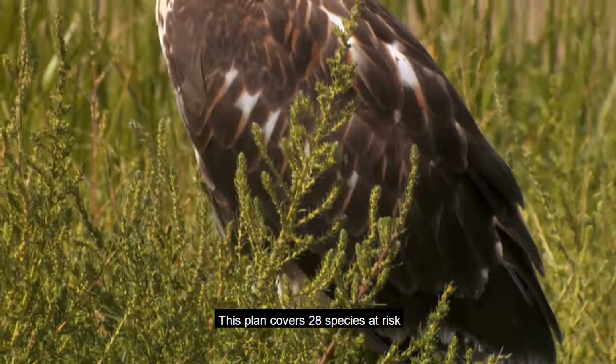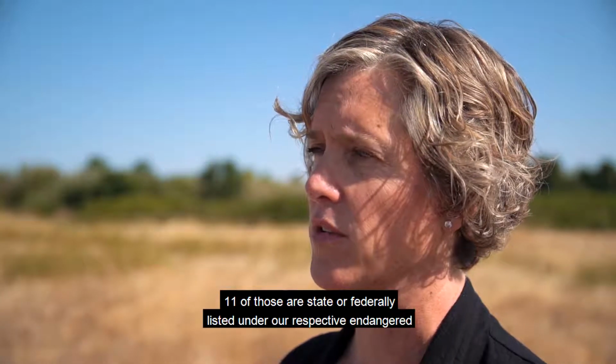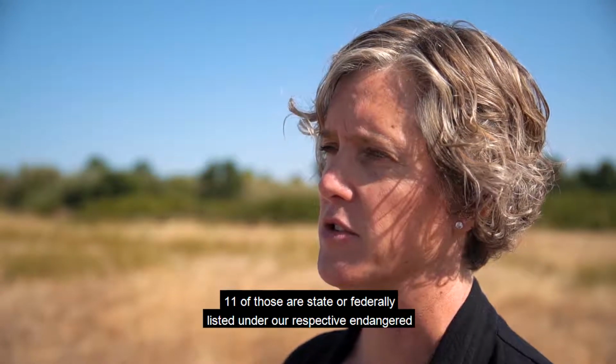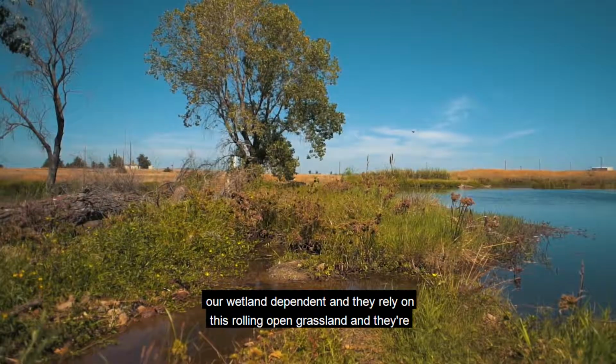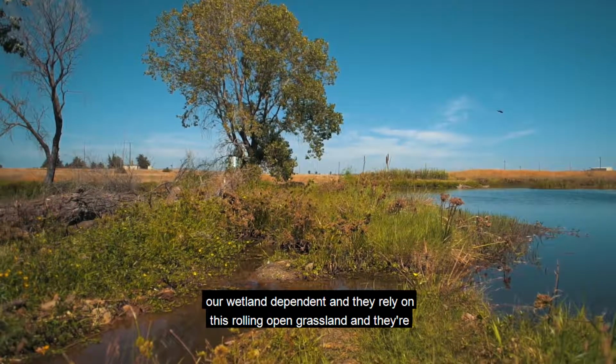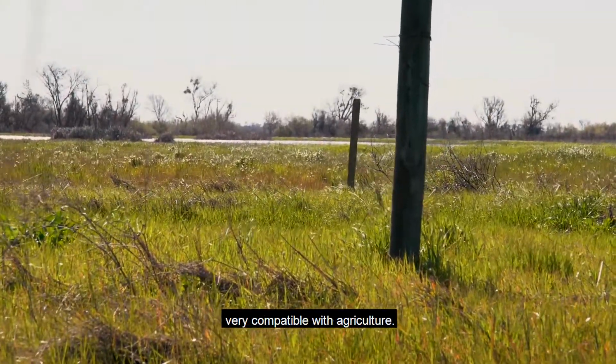The plan covers 28 species at risk. 11 of those are state or federally listed under our respective Endangered Species Acts. What's unique about the species that are listed is most of them are wetland dependent, and they rely on this rolling open grassland, and they're very compatible with agriculture.